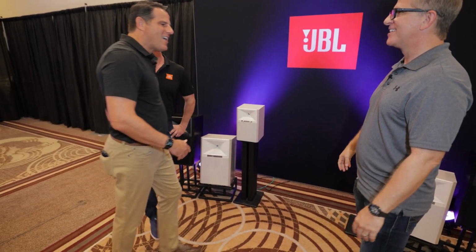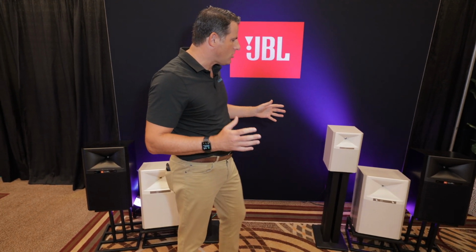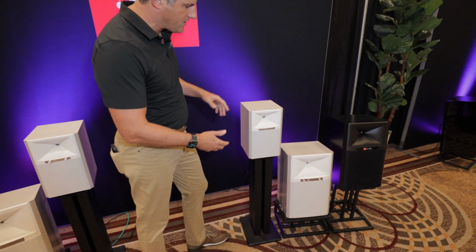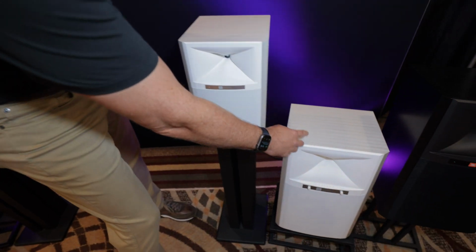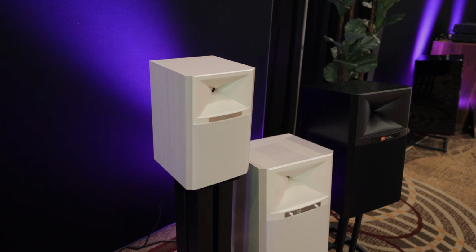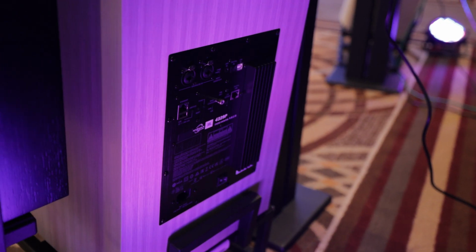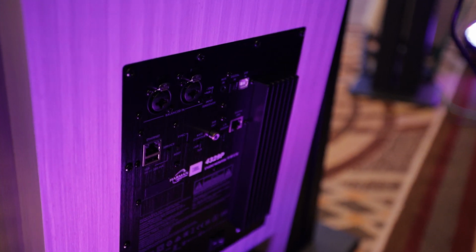Thanks, Chris. Yeah, I wanted to do this part myself because I love these speakers. So big picture, you essentially have one concept here in two different sizes. This is the 4305P. And this is the 4329P. These are active speakers, but basically the way to think about these is you're getting a streamer, a preamp, and amplifiers, and a speaker all in one box.